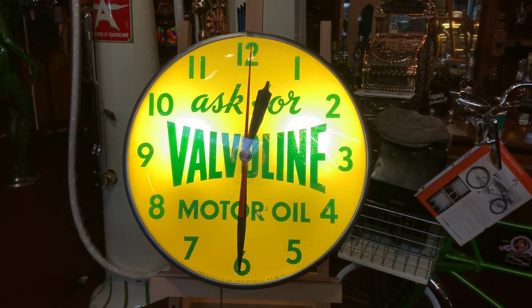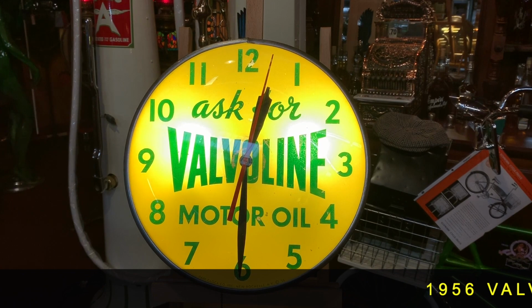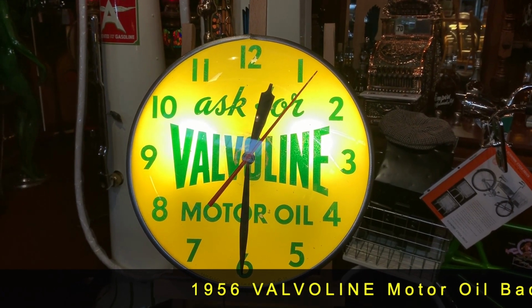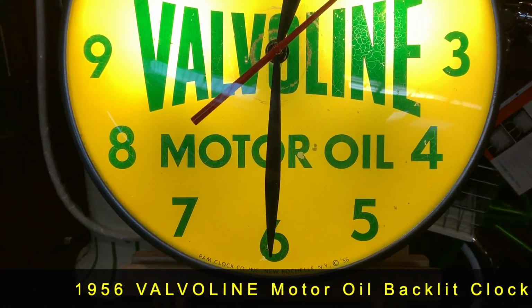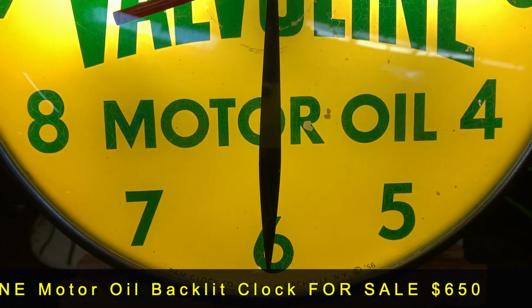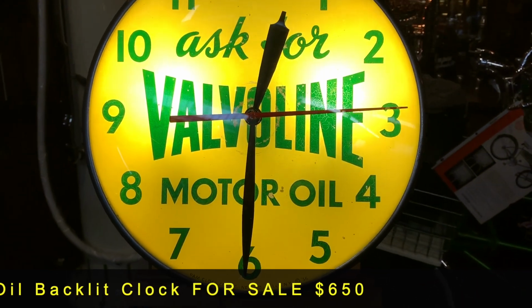How you doing today? And what we have here is a 1956 VALVOLINE motor oil clock you would have found in some type of gas station. It has been made by the Pam Clock Company in New Rochelle, New York in 1956. It's really in nice shape.